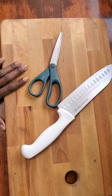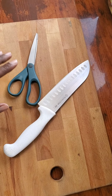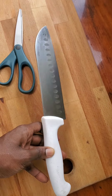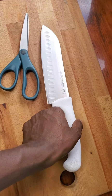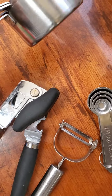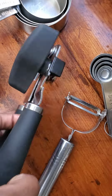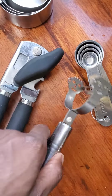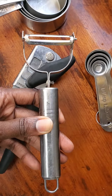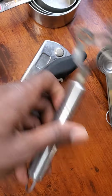My cutting board, this is a bamboo cutting board I got from IKEA. I am going to save and invest in a maple wood cutting board. I feel that it'll last way longer. And then I have one knife that I got from Sam's, and a scissor. And I have my measuring cup that I use to measure when I'm baking, and I have a can opener, and then I have a potato peeler, a vegetable peeler, and this one I got for free from Amazon. When I bought something, there was a freebie in there, and I love this thing.